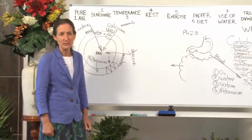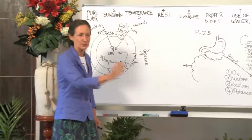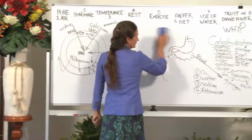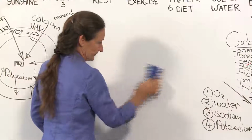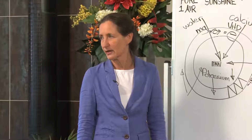If someone's thirsty when they eat, by all means have a mouthful, but at the same time it needs to be assessed how much water has been drunk. So you can prevent needing to drink with your meals by drinking between your meals. As I said with exercise, not negotiable subject, and so is water. It's a not negotiable subject.